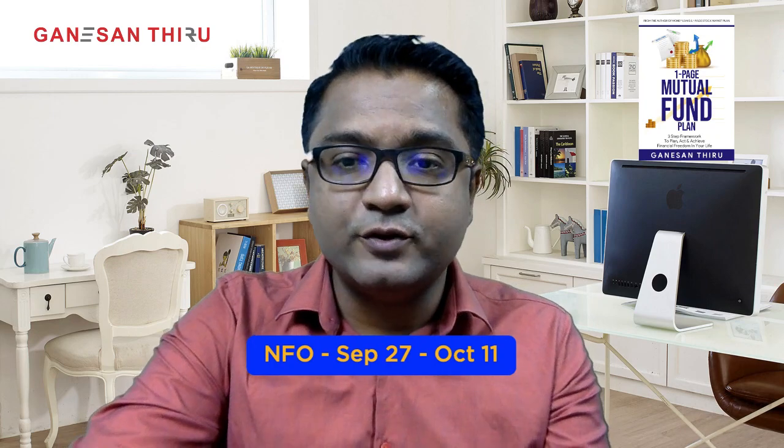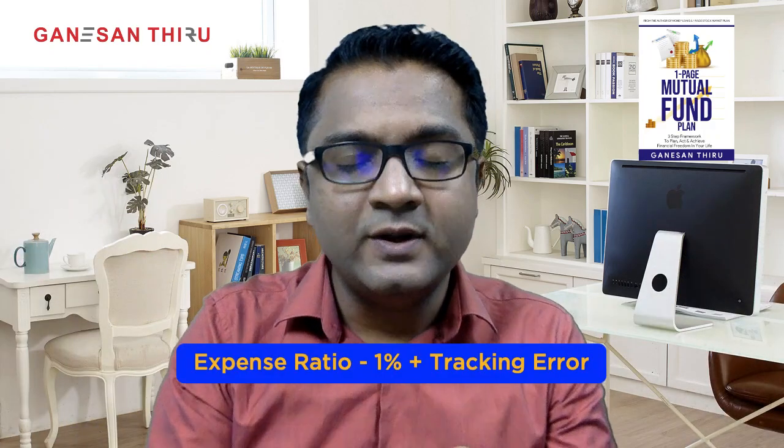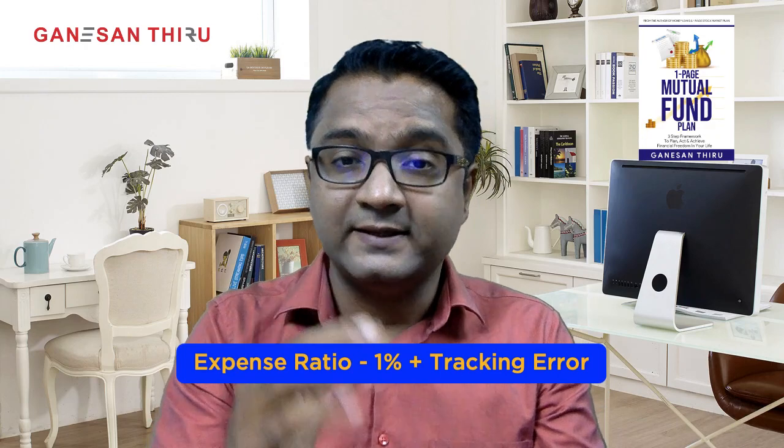And as this is an index fund, the expense ratio is going to be around 1% maximum, and as and when the size is growing, automatically it can even come down. Maximum 1% is at the time of launch.